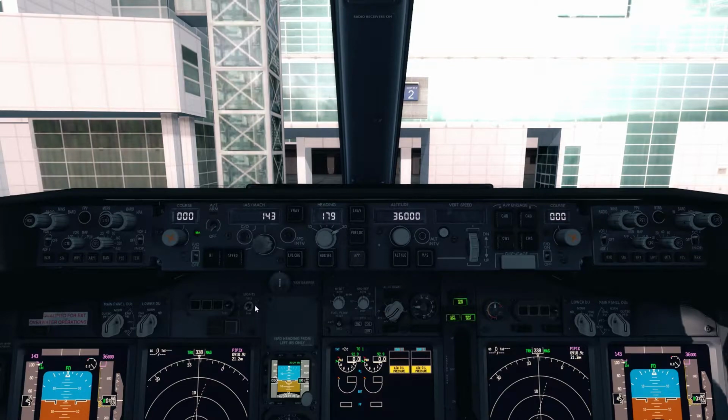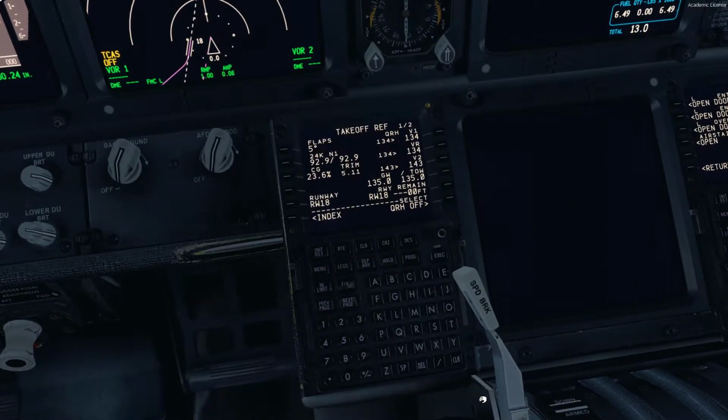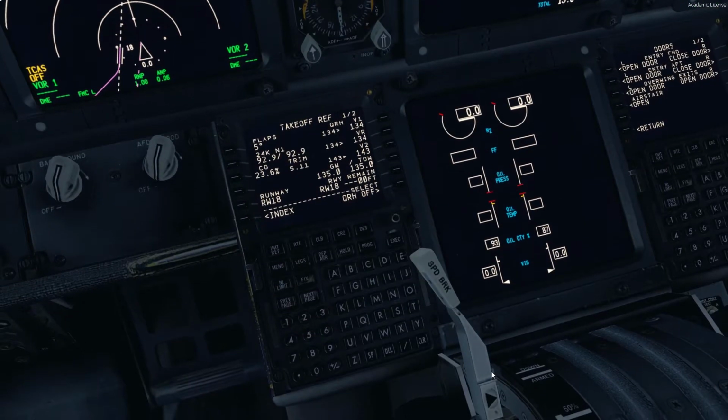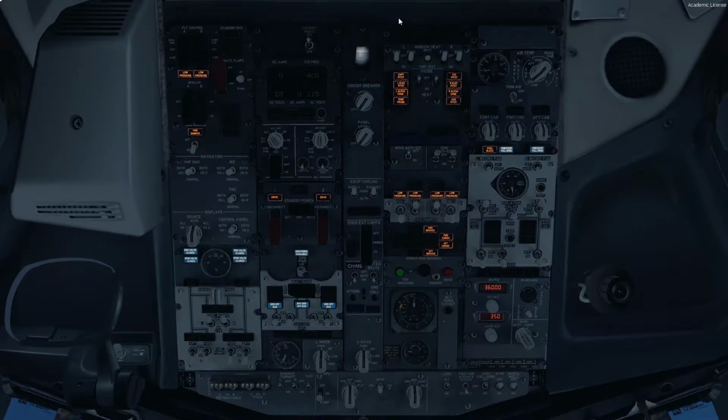So 179 is runway heading today. We can arm the auto throttle. LNAV's not actually going to arm at the moment until we get in the air, but I thought, what the heck, let's just try it anyway, see if it does. Engine page. Get that ready for pushback. And we can go ahead now and switch on the yaw damper and the window heat switches.